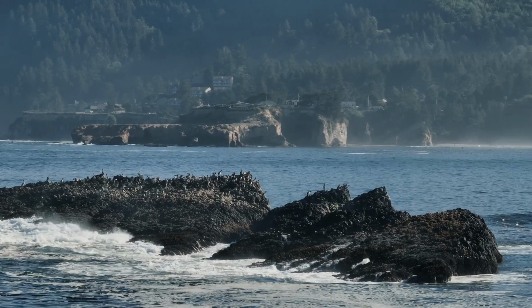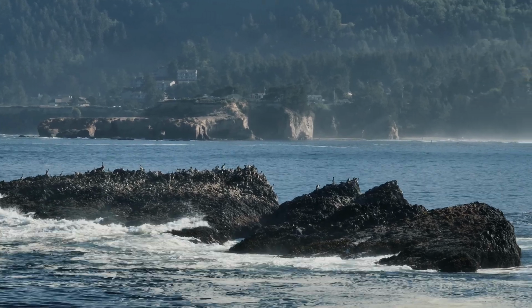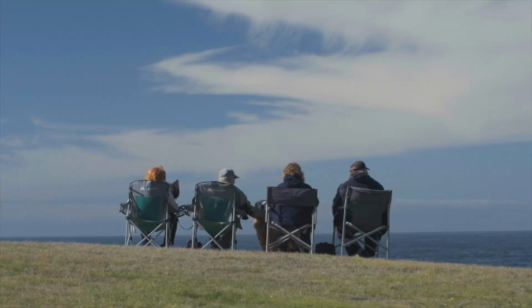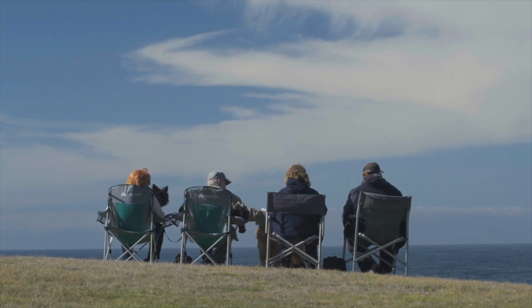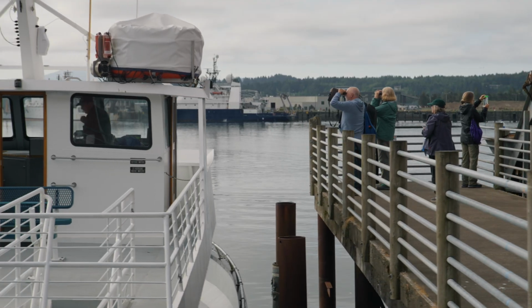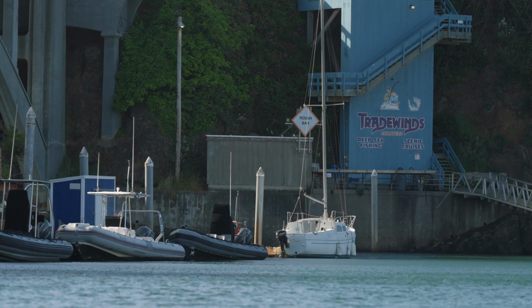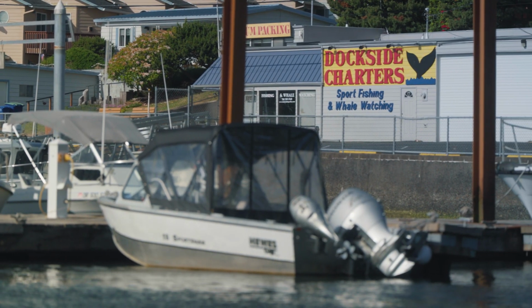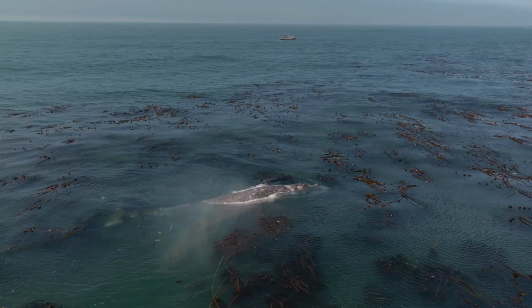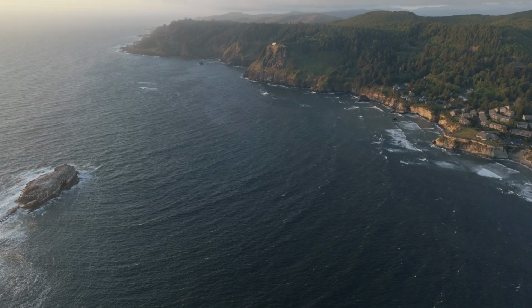A place like Otter Rock Marine Reserve and the whales that we have here along our coast can really inspire people to make a connection to the natural world. And we hope that when they go home to whatever is home for them, that they take that with them, that connection to nature and that love for it and wanting to nurture it.